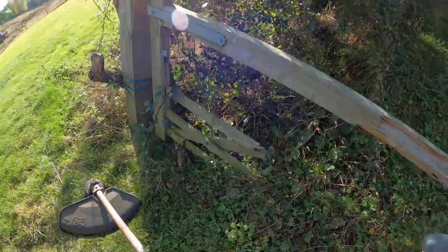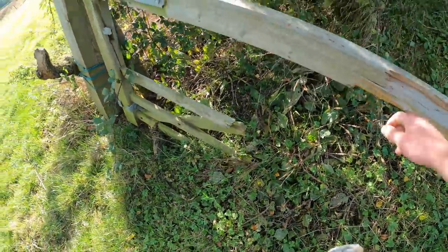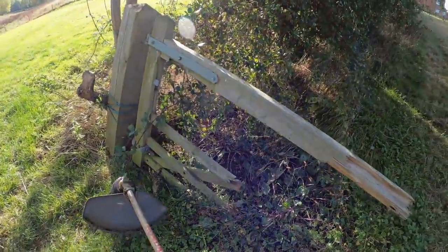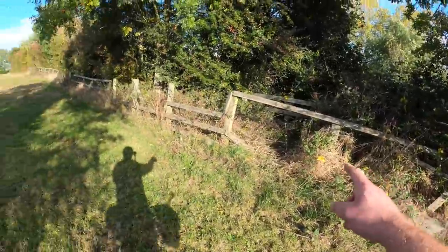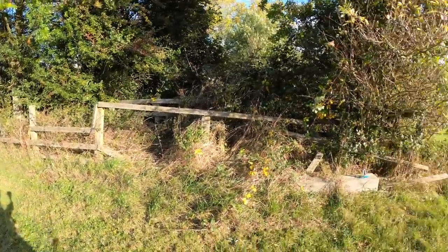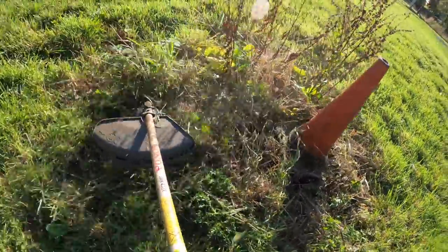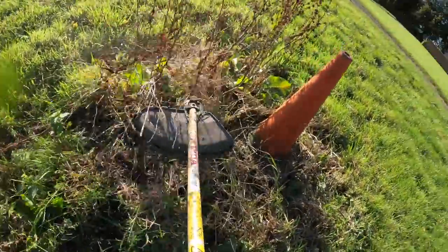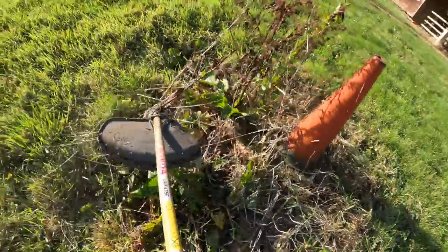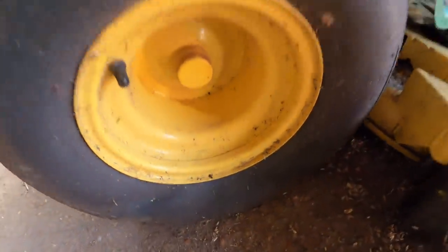Yeah, I think this gate has seen better days. What do we think? Is it repairable or is it about had it? I think it's about had it. The whole fence line along the bottom of this paddock here needs sorting out, as you can see. So yeah, something else to do. That'll be a job for the winter, I think. When you want to go mowing, but you've got a flat tire.